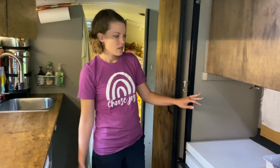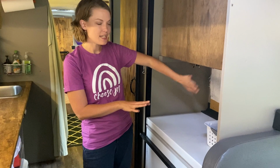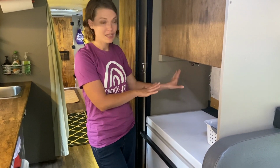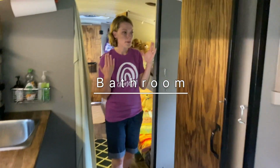Also over here, it's kind of Matt's creation. This is also behind here is where we keep our batteries and all of the electrical components for the bus, inverter and all that stuff. So next we have our bathroom.